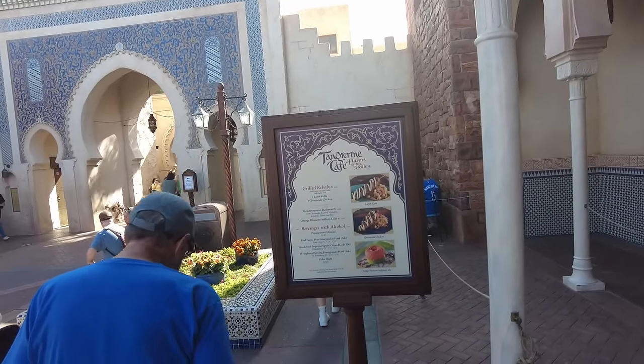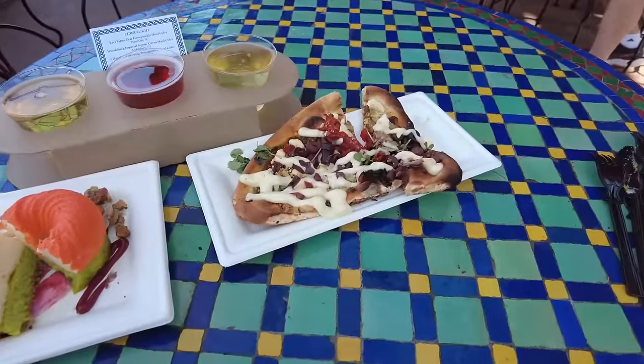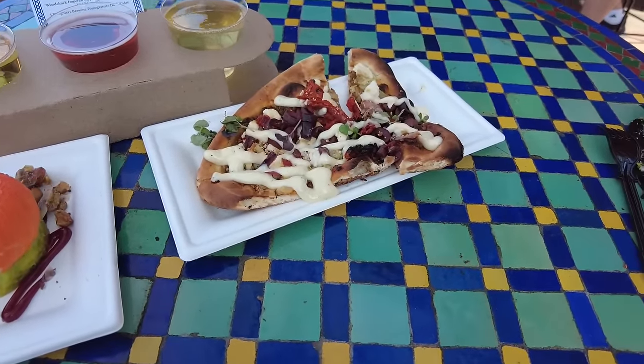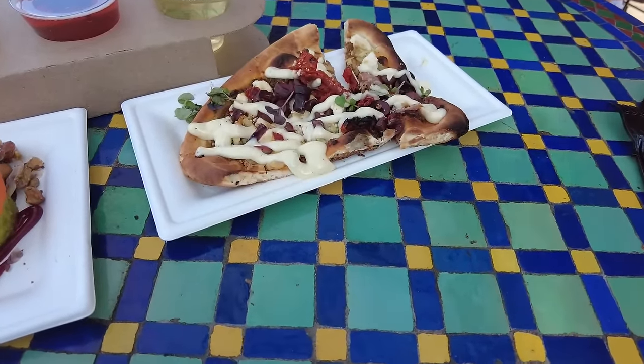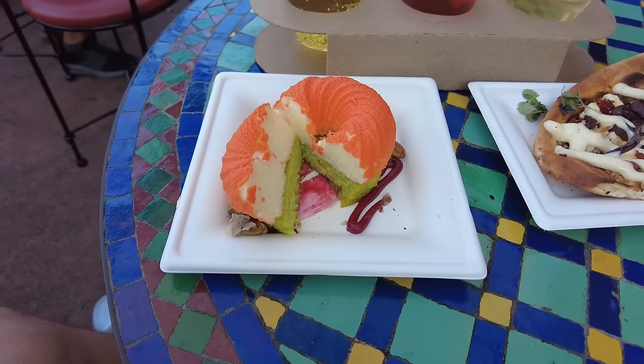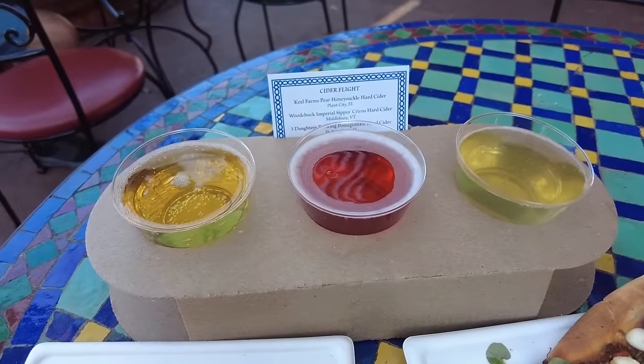Not just one of the ciders, but all three ciders are brand new. And this is our takeaway from Tangerine Cafe. This is brand new: the Mediterranean flatbread with tremolo, roasted vegetables, artichokes, olives, and feta cheese. Oh, that looks delicious. And this is returning from last year, the orange blossom saffron cake. And these are some brand new ciders for this year.